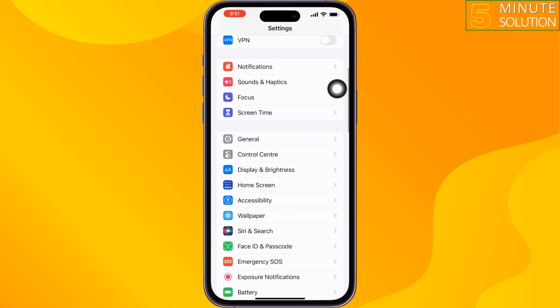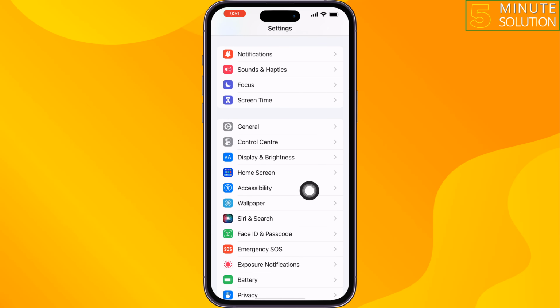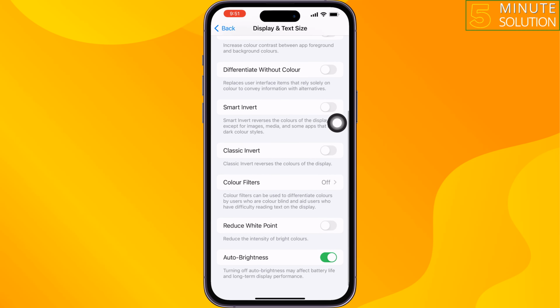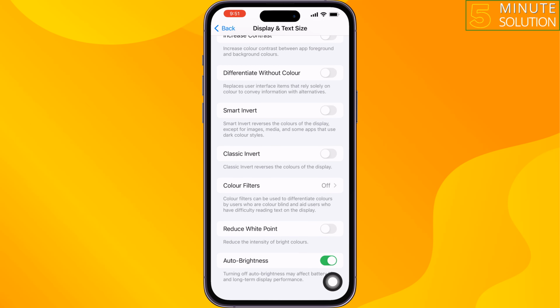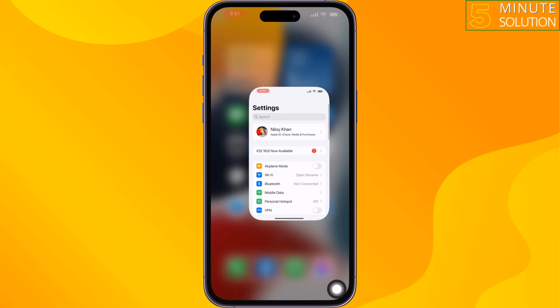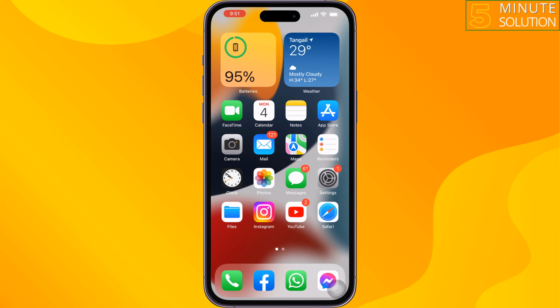again tap on accessibility, tap on display and text size, scroll down, disable auto brightness, and then restart your iPhone and check the issue. The last and final solution is reset all settings.